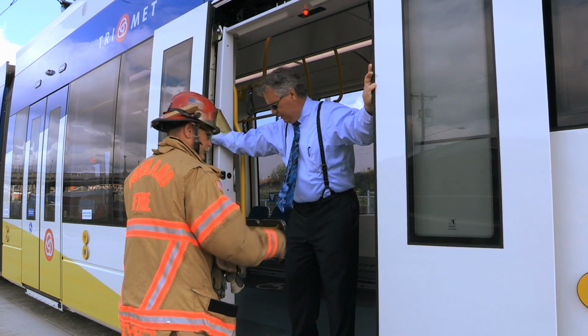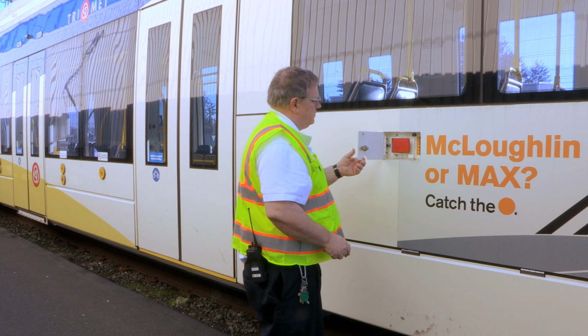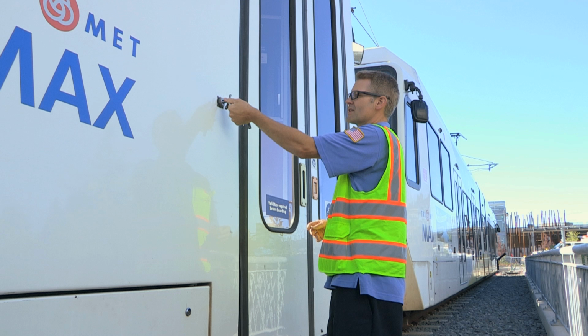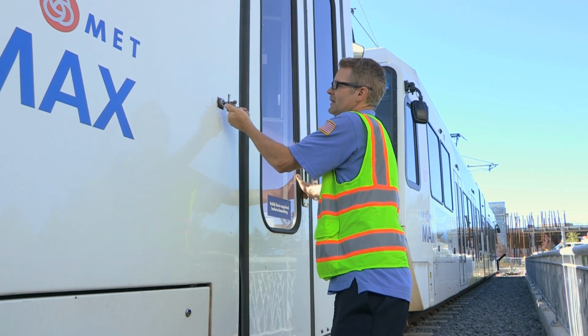The release may be a red knob above the door or a red lever or knob on the side of the door jamb. Or you can use the exterior emergency release located on either side of a vehicle at doors 2 and 7. You'll need a triangle key and access points vary slightly by vehicle type. Type 1, left of the door, turn the triangle key counterclockwise.